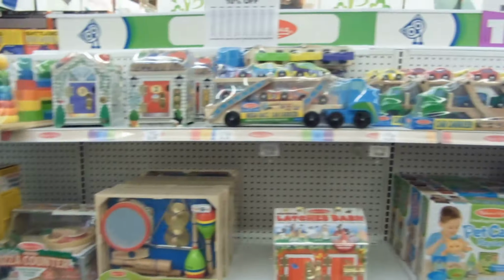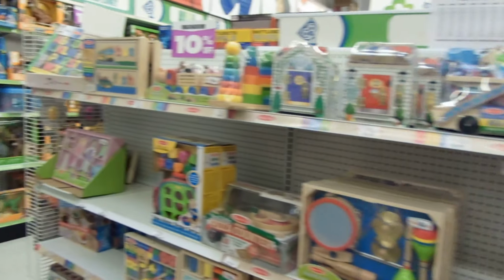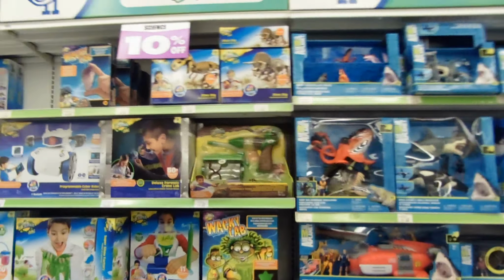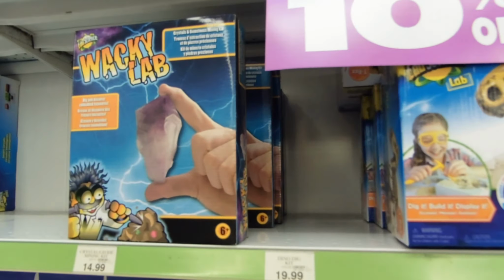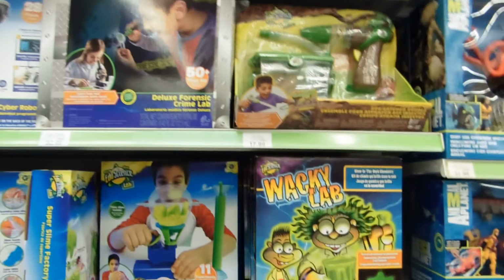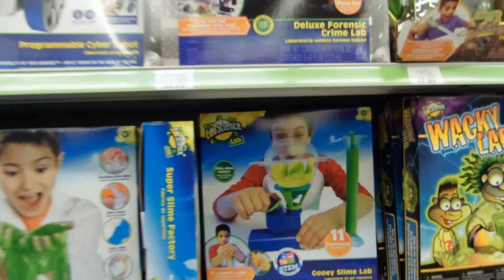Get into play food, play money. You know, lots of different pretend toys. Great for kids' imaginations. Get into Wacky Lab, crystals and gemstones, mining kit, dinosaurs. Always loved making slime. Grew up with some glow-in-the-dark slime.